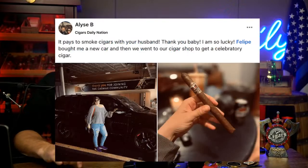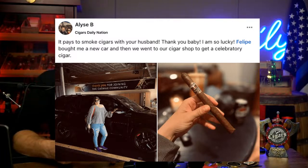Smoking in the bed. If you gals watching this want to know how to get your man to shower you with gifts, shower you with love, to give you all the accolades in the world, here's a pretty good idea for you. Take a look right here. This one's from Alice B. She says, it pays to smoke with your husband. Thank you, baby. I'm so lucky. Felipe bought me a new car, and we went out to our cigar shop to get a celebratory cigar.